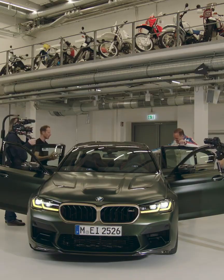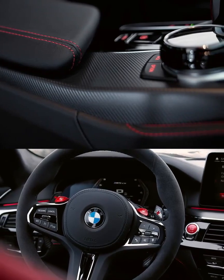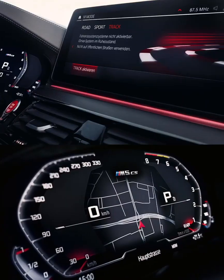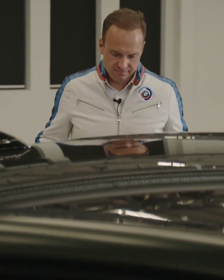And all of this we were talking about, where you say the carbon parts, Alcantara and the seats, that's standard equipment on the CS already. It is, yeah. The car comes as it's here. There is one additional color, it's Brands Hatch Grey, in metallic as well as in frozen. Interior is always the same, and this is what you get.